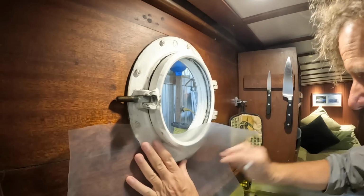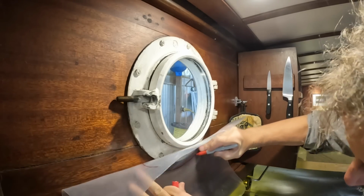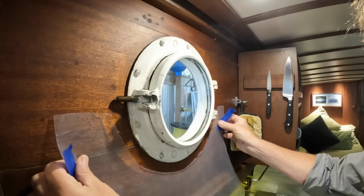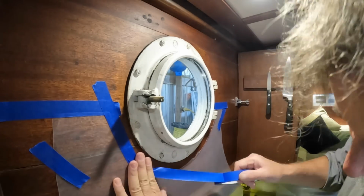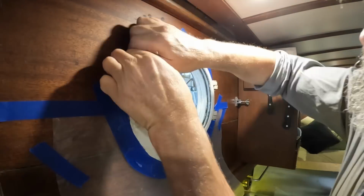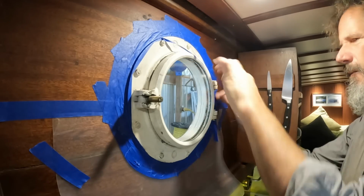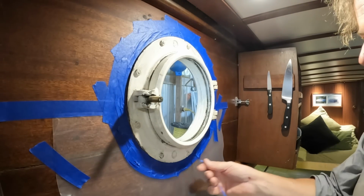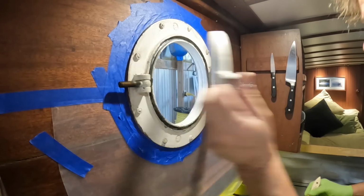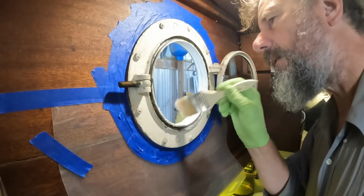So to avoid damaging the wood, I'm going to start down at least at the bottom with this piece of 6mm poly and do a relatively rough cutout around there so I can add some more tape. All right then, with any luck, that's protected. And here we go. This is the same stripper I used to strip the bronze windlass.